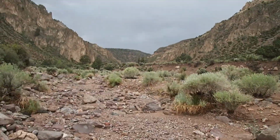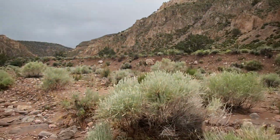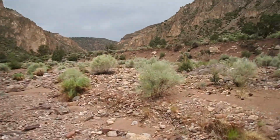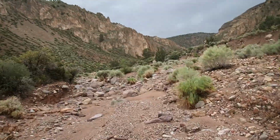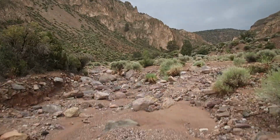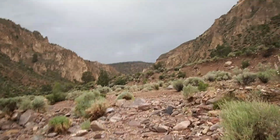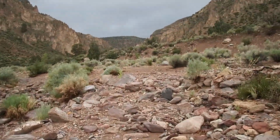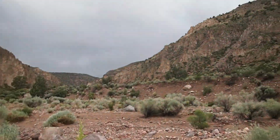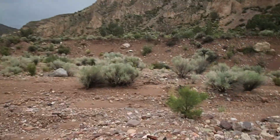Beautiful canyon system here, getting to know. All the canyons of this entire mountain range are quite scenic, I'm discovering. Almost all. I think of a couple more drab ones on the southwest edge, but that's a deeper, drier desert, and the more subtle part of the range.